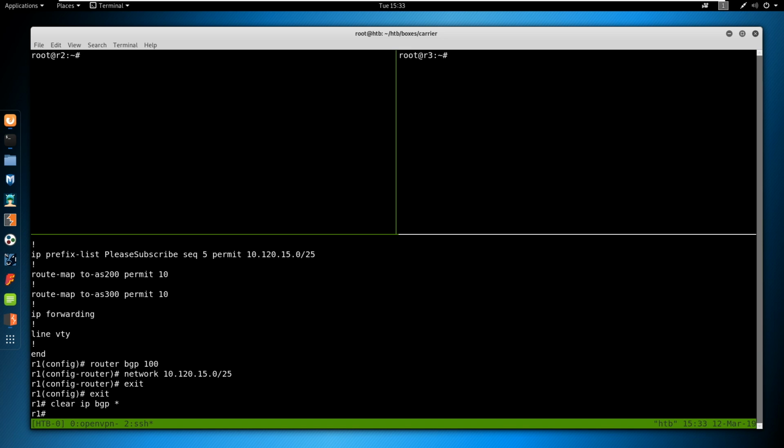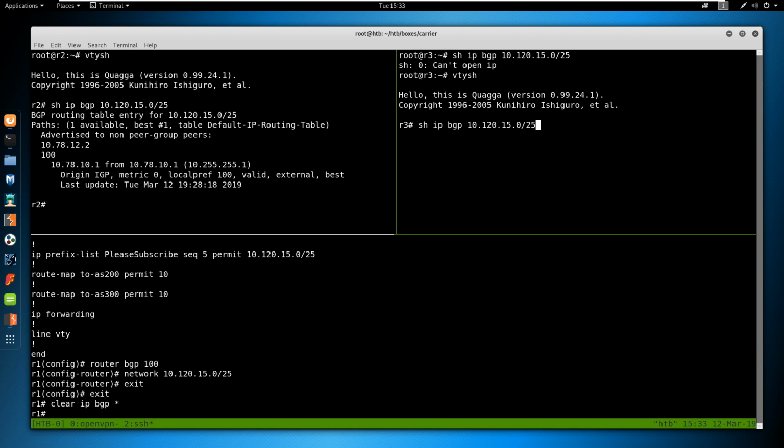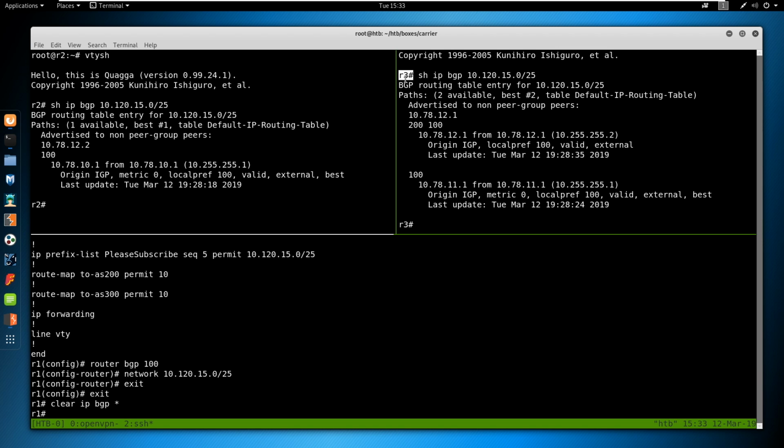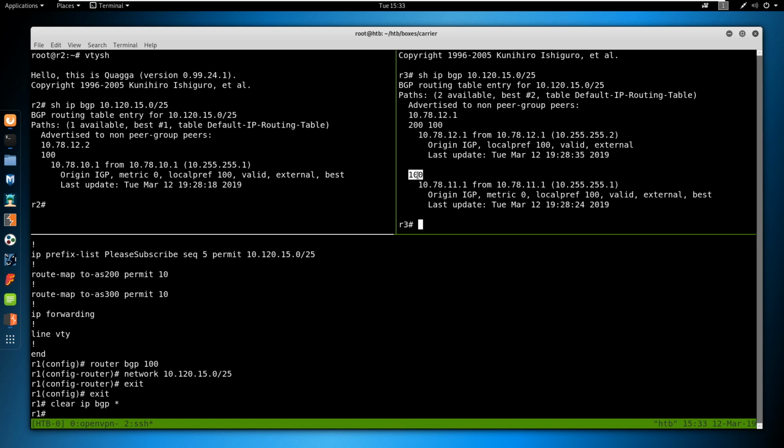So vtysh, show ip bgp 10.120.15.0/25 and show ip bgp 10.120.15.0/25. vtysh, show ip bgp. So router 3, that is this guy, is showing he has 2 routes to 10.120.15.0/25. One is through 200, 100, so he knows this route, and he also knows directly to 100. So when we blacklisted him, this route went away and was no longer the best route, which left this route.